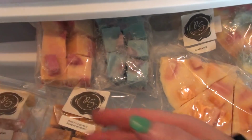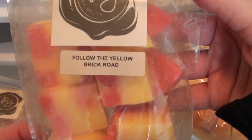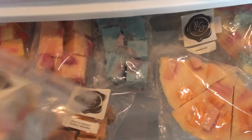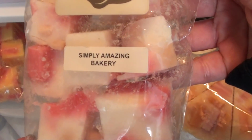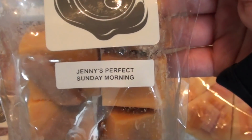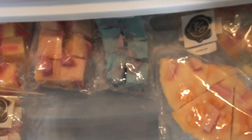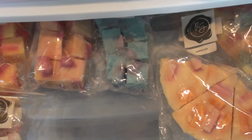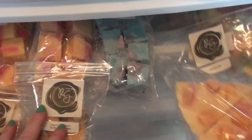Okay. Then I have Follow the Yellow Brick Road, which I think is strawberry jam, strawberries and cream cupcake. Then I have Simply Amazing Bakery. And then Jenny's Perfect Sunday Morning, which is some sort of coffee blend. I thought I had a scent description, but apparently I don't. It's like a spicy coffee scent. Okay.